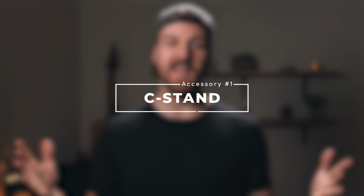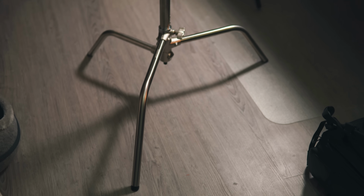Alright, let's get to the list. Number 1 is a fairly new addition to my kit, a C-stand. I put off getting a C-stand for a really long time because I just didn't get it. They're big, they're bulky, they're heavy, they're pretty expensive, but then once I got one, I fell in love with it. If you don't know what a C-stand is, it's basically a light stand on steroids.